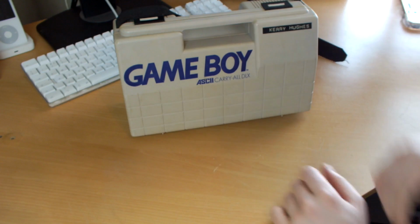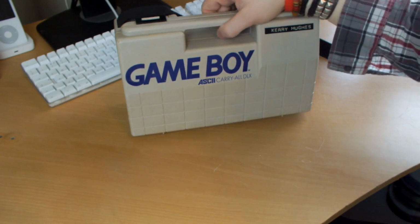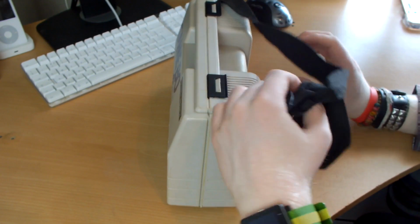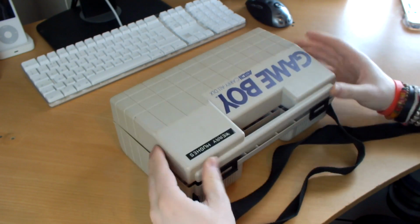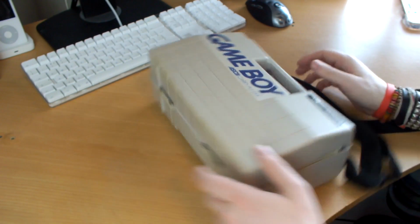I mean, maybe keeping it in a camper van or a caravan or a boot of a car or something, but it's definitely not portable. You wouldn't see anyone wandering around school with one of these. It's got a strap on it and a carrying handle and it's just basically colossal. Let's open it up. It's also very old, brittle type plastic, so it's very creaky, but it feels strong enough.